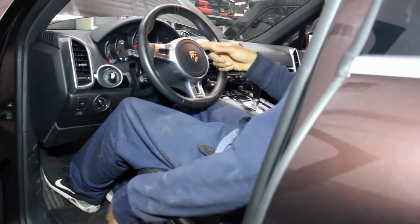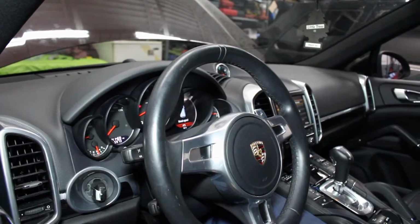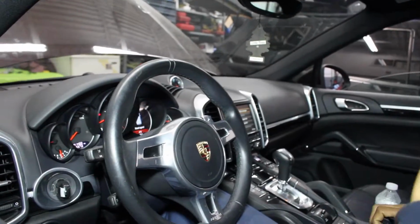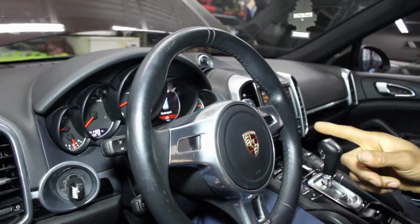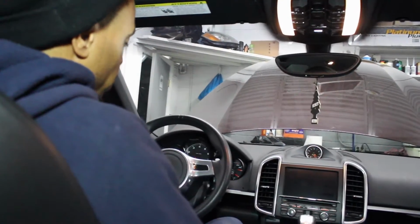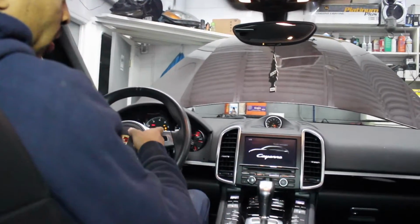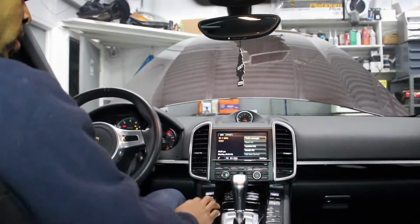If you look on the dash, there are no lights on, only for the hood being open and my seat belt not being fastened. And when I fasten the seat belt, that should go away. So there are no lights on the dash. As you can see, I'm gonna start it up, turn the key on. You see it says service due. Radio functions as it should.